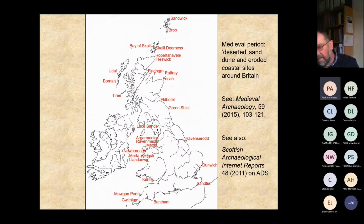And when the wind gets on the sand, it just blows it into great hummocks of dunescapes, and these are now regarded as very beautiful and environmentally precious, with lots of wildlife and plant life that you don't get elsewhere. And the Sefton coast near Liverpool is an example.